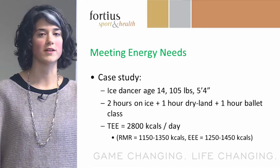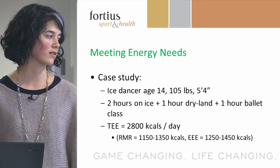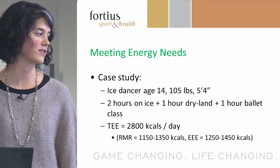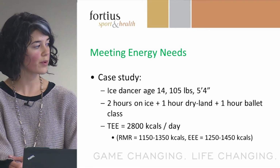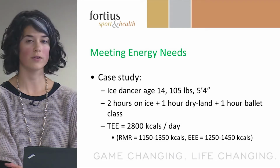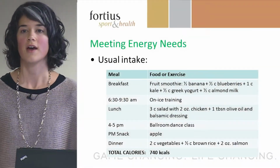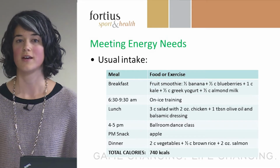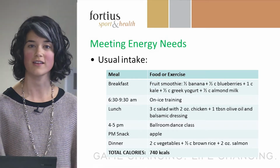So I calculated resting metabolic rate. It came out to about a range of, I'd say on average, about 1,250 calories in a day. Energy expenditure from her sport, anywhere from 1,250 to 1,450 calories in a day. So this is what her usual intake was. Usually when I sit down with an individual, I'll ask them certain questions, one of which being, what do you typically eat in a day? Or give me a 3-day food diary, so I get an idea.